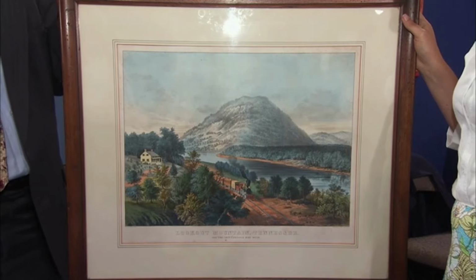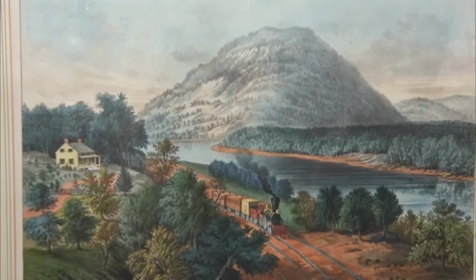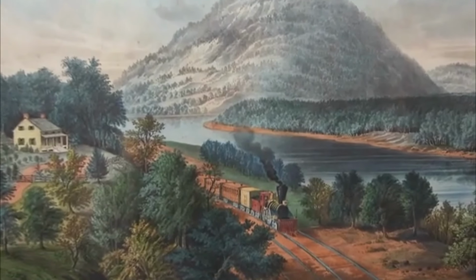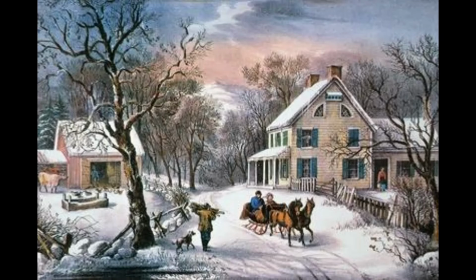The guest brought in a picture of Lookout Mountain that came from her husband's grandmother's family. It was identified as an original large folio Currier and Ives print. Currier and Ives was a prolific printmaking firm based in New York City, operating from 1835 to 1907. The company became famous for producing affordable hand-painted lithographs.